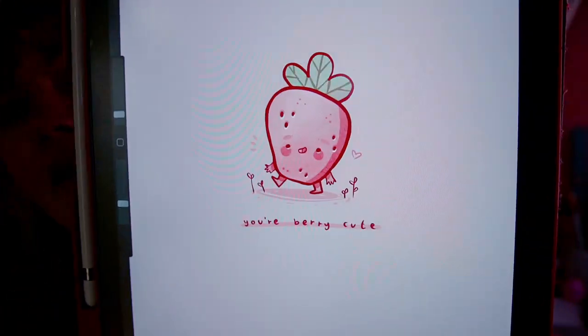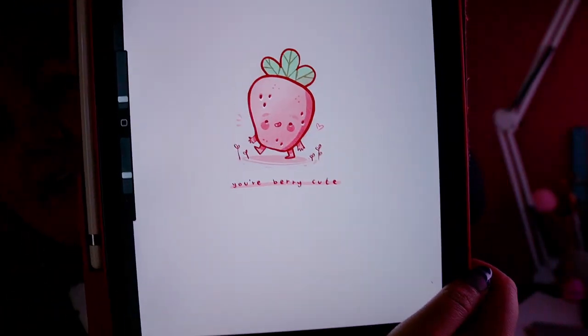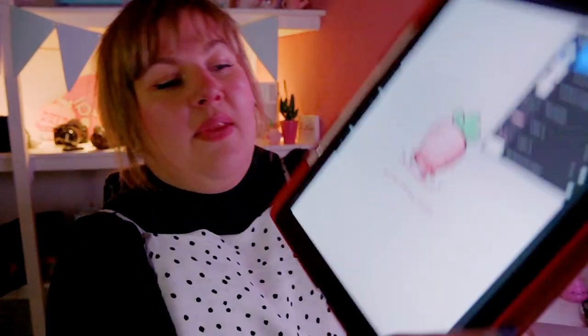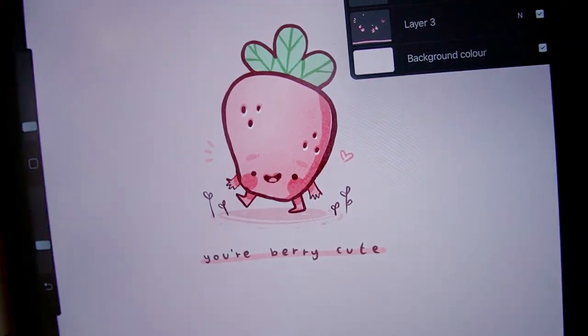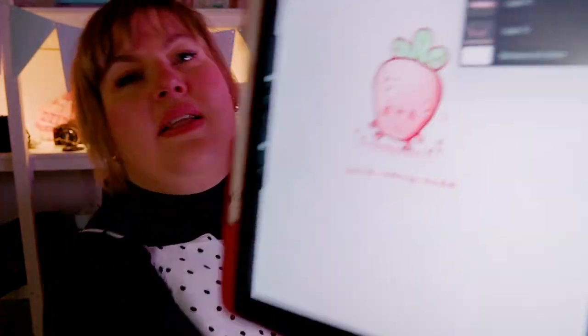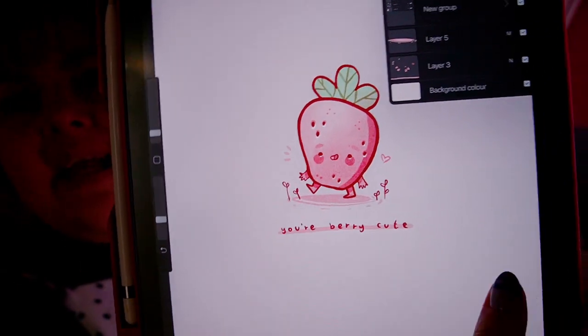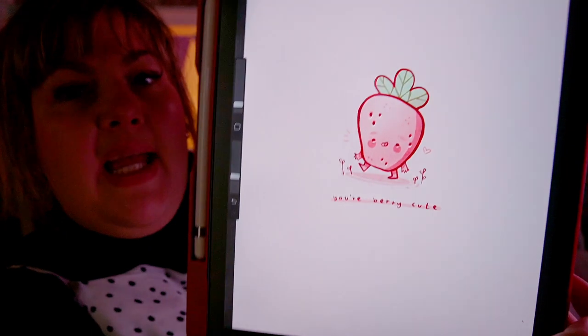Anyway, I shared a picture of some strawberries earlier on, and while I was in the cafe, I ended up doing this little berry, and then I just didn't like the way he was turning out. So this was actually the original one, and I changed the face and stuff, so it's a little cuter, it was a little higher up. But I'm still not sure about this. I think it's cute, I still like it, but for a pin, it's not what I had in mind.